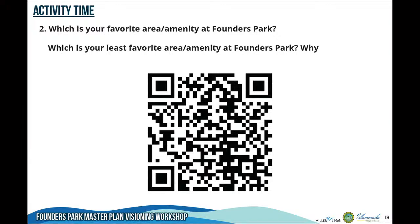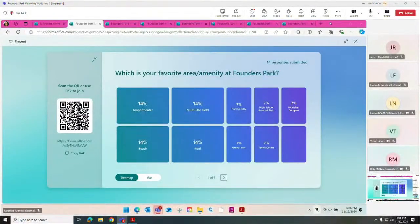Okay. Right now, I'm going to share. All right, the votes are in so far. How many do we have? We have 14 responses. We have 14 so far. So we'll give everybody a couple more minutes. Boy, look at that. 14, 14, 14, 7, 7, 7.